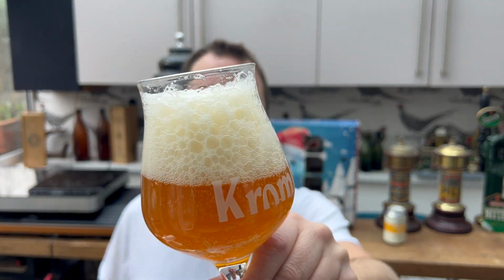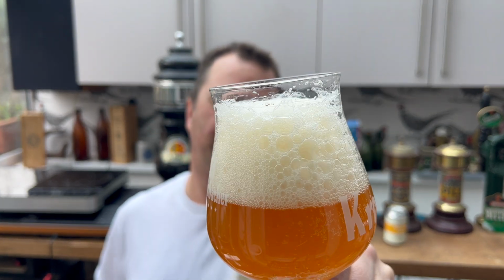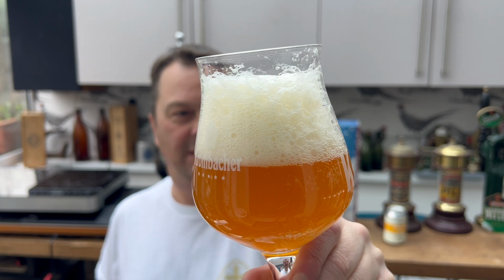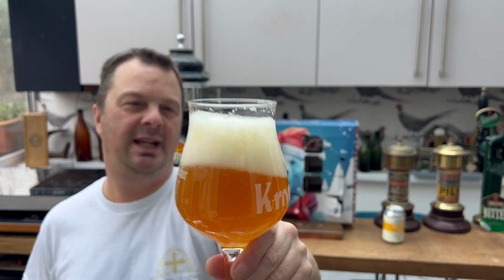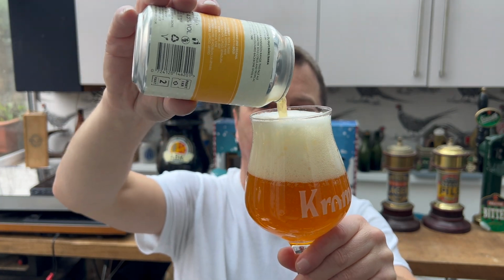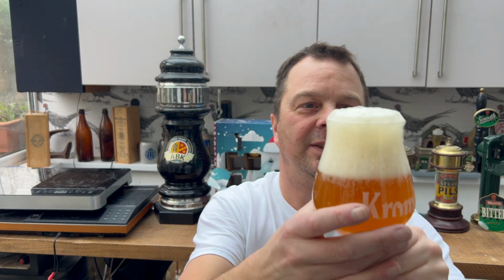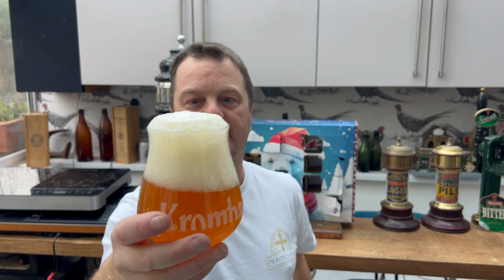Three-finger ivory coloured head. The carbonation's kind of large bubbles, small bubbles. It looks like it wants to fall in on itself very quickly. Good carbonation, nice and hazy. Yeah, it's looking pretty good. We'll find out now hopefully in the next pour, is it a can conditioned beer? Is there any sediment in the bottom of the glass there? Not really. Okay. A little bit more beer in the can though, so it might be a can conditioned beer.